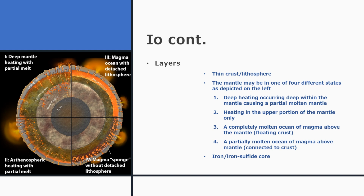The first state being that a deep mantle heating could be occurring, melting rock from the deep mantle and having it be pushed out through the asthenosphere and eventually through the lithosphere and erupting in the form of volcanoes. The second state is that the melting only occurs in the asthenosphere and not the deep mantle, and this molten magma eventually bursts out of the lithosphere as well.